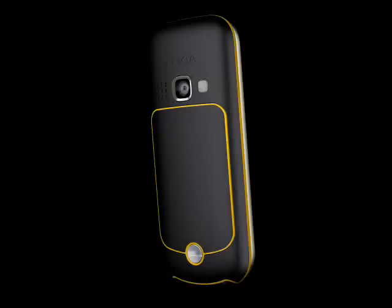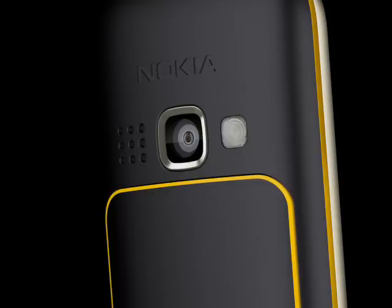In our view, the 3720 is long overdue. Nokia haven't made a robust handset like this since the 5500 and 5140 iPhones, but there does seem to be a small but significant market for this type of device. Now, if only they'd add GPS.